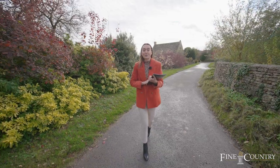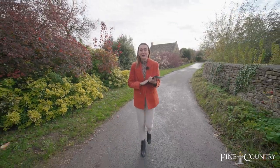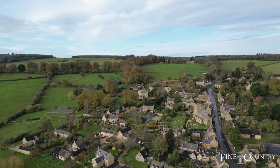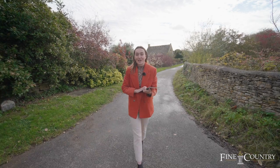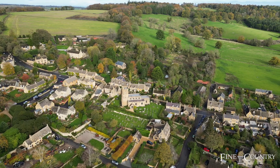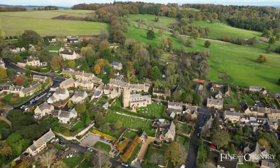I'm 2 miles west of Moreton-in-Marsh in the pretty village of Bourton on the Hill. This really is the most picturesque Cotswold village, and it's nestled on the edge of the eastern slope of the Cotswold escarpment, giving the village a real traditional and tranquil feel.